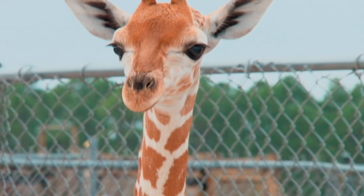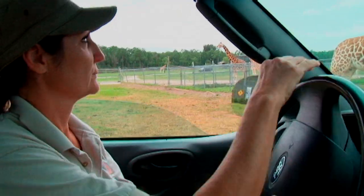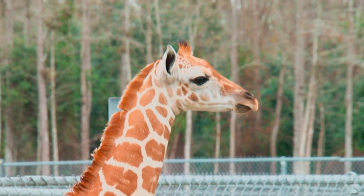So we're in a very special section right now. This is where we keep our baby giraffe. It's the maternity pen here at Lion Country Safari. And behind me, I have Kimberly. Kimberly's the giraffe keeper. What's the name of this baby giraffe that we're gonna see right now, Kimberly? This is Little Matata.